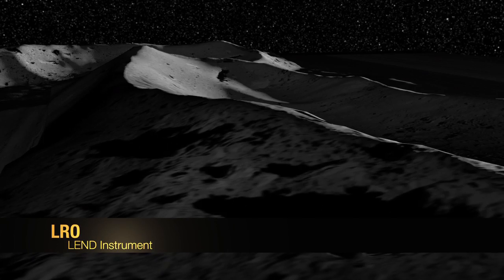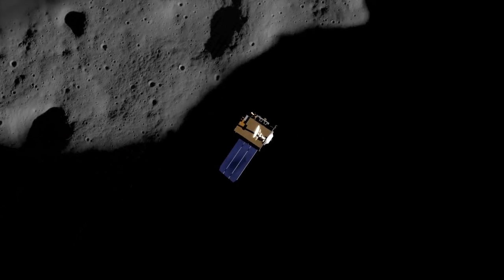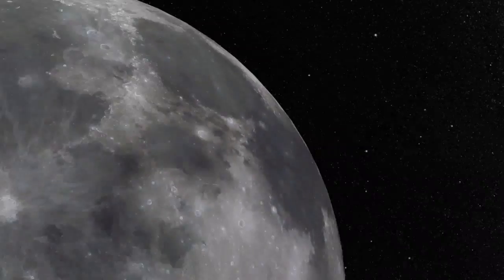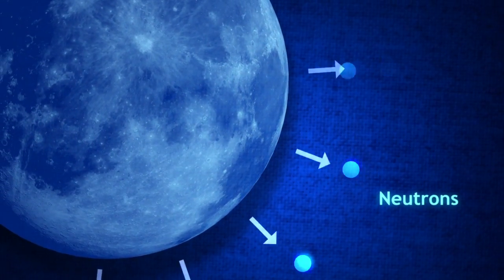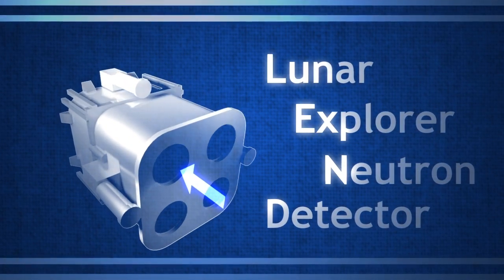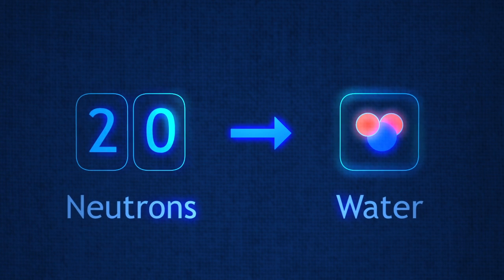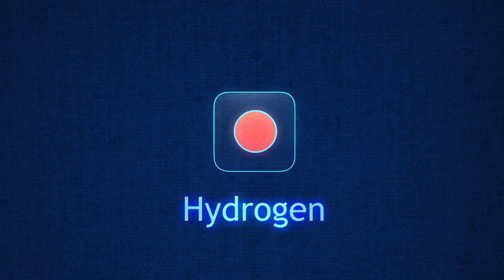If you were to go looking for water on the moon, how would you find a good place to start digging? NASA's Lunar Reconnaissance Orbiter has a pretty unique answer. Count the neutrons coming from the moon. LRO's LEND instrument, or Lunar Exploration Neutron Detector, is specifically designed to do just this. But how does counting neutrons help you find water? The answer lies in hydrogen, the smallest atom, and how those neutrons interact with it. So where do those neutrons come from, and what do they do?